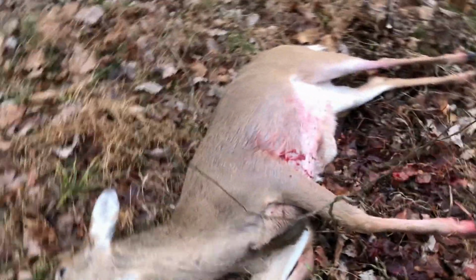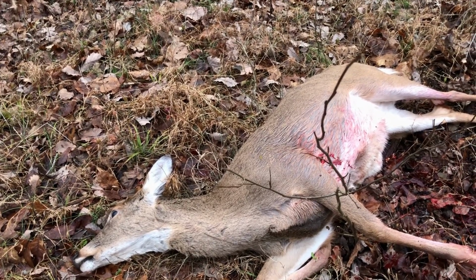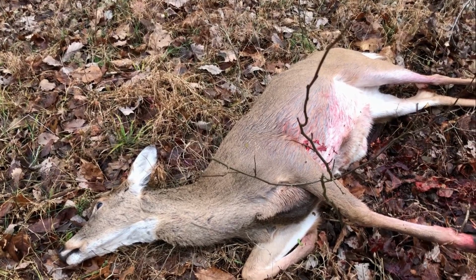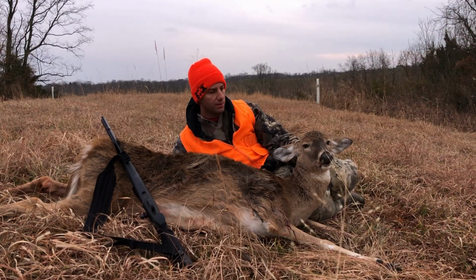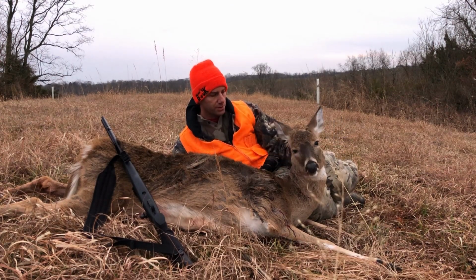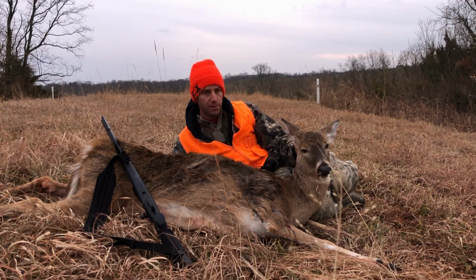Nice sized doe. Okay. Let me drag her up the hill, and we'll get a little better look at her. All right, so I just got this doe drug up the hill. Man, she weighs so much. I'd be interested in seeing what she weighs on the scale, but she's heavy. She's almost as heavy as that buck I shot.